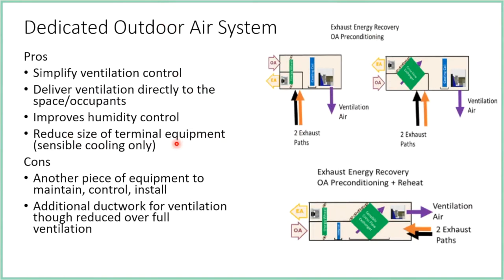smaller. It is another piece of equipment to install, maintain, control, change the filters on, clean, and it will require some ductwork. But again, that ductwork is a lot smaller because now I don't have my entire cooling load in the ductwork. I just have the cooling load in the ventilation air. And so it's really your minimum air volumes.